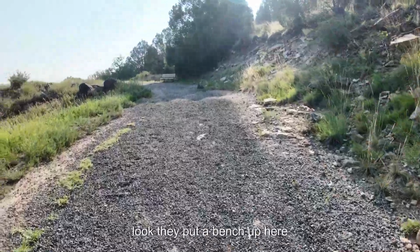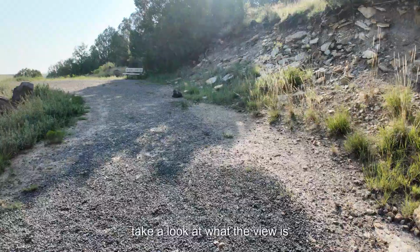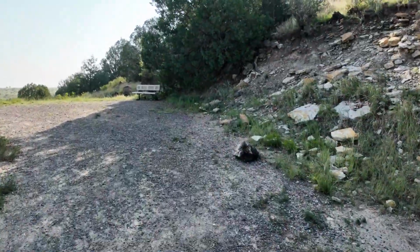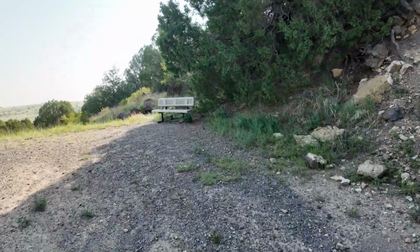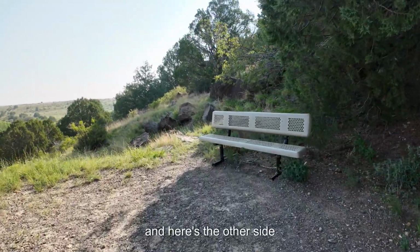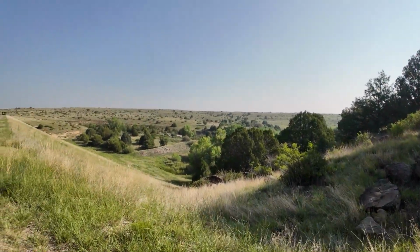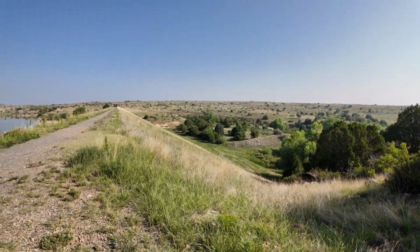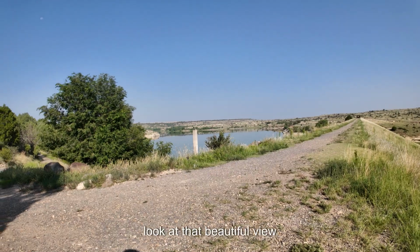Look, they put a bench up here. We'll take a look at what the view is. See if they did it for the view or for the fact that you're walking up a hill to get here. Maybe both. Now, and here's the other side. This is what the dam is holding back. That's pretty impressive. Look at that beautiful view.